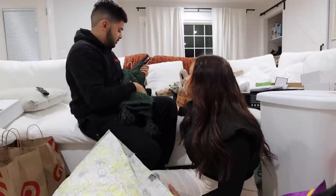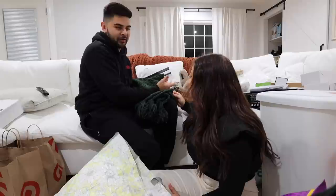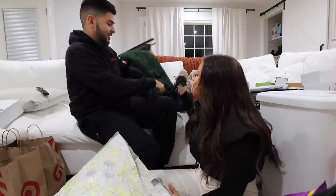That looks nice against the white couch. This is very nice. I love this color. Look at you. I'm proud of you. I know you've been branching out with color for a good amount of time now. It's been like, what, 6 months? I feel like longer. Yeah. Maybe, you're right, in the summer, kind of, I started.